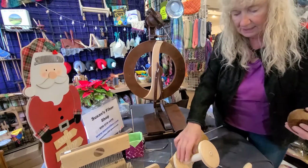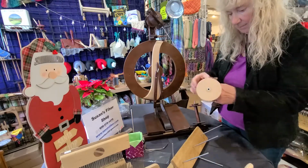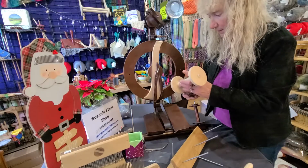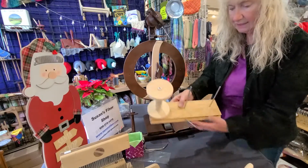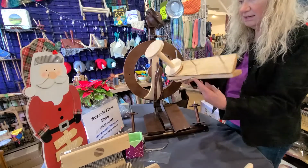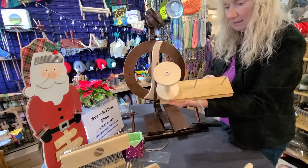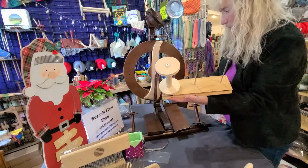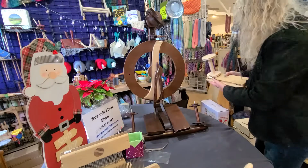So that's how you take 2 singles and make it 2-ply, by using these bobbins and by using this Lazy Kate. The beauty of this Ogle Lazy Kate is it comes off at a 45-degree angle, making it easy to balance yarn. And these are $55.